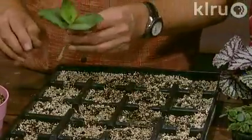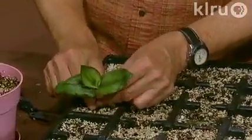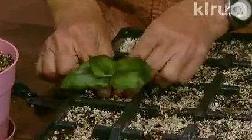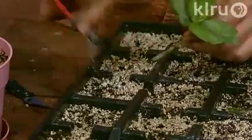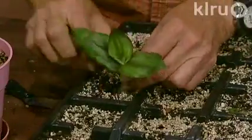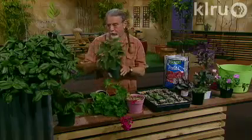These things will root very, very nicely. And so you just stick it down into that little hole and then push the soil around it. And this one needs to be a little bit deeper. And then put the soil around it, and you're on your way. It'll root very easily.